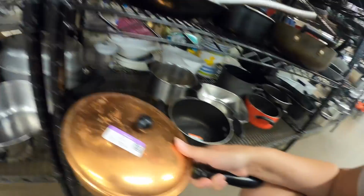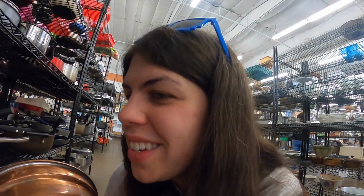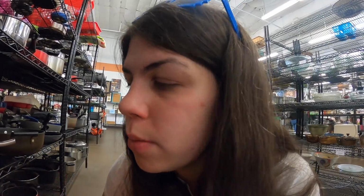I really like these copper pots. I think they're really cool. They're very like French cuisine, which is really interesting, and a lot of people really like the copper style with their minimalist kitchen.